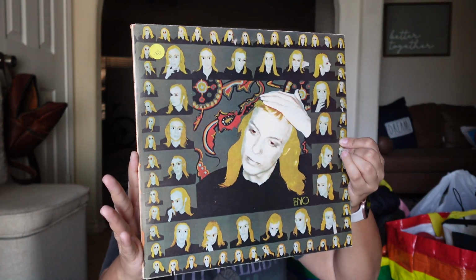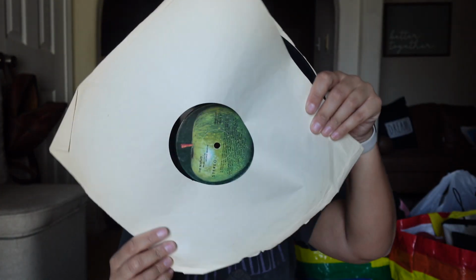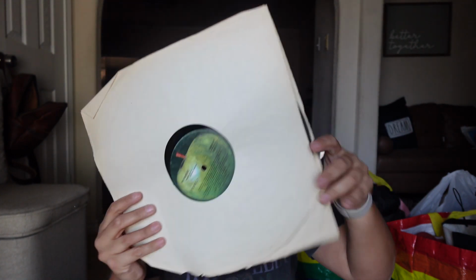I'll have to look this one up just to see what this is. This was the only Beatles album or record that was there. It's very dirty and hard to see. This one has, I think, 2 records in it. This one just says the Beatles, and in here I think this one also just says the Beatles. So I think it's probably side 1 and side 2.